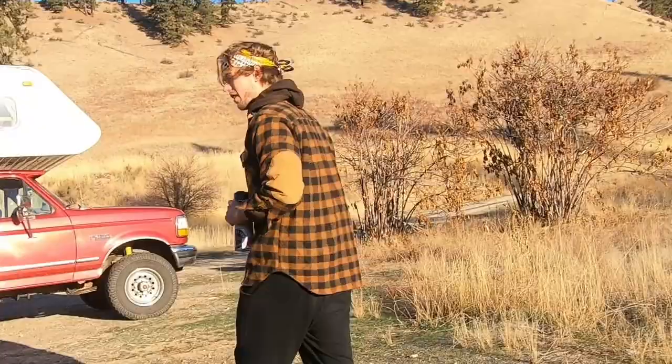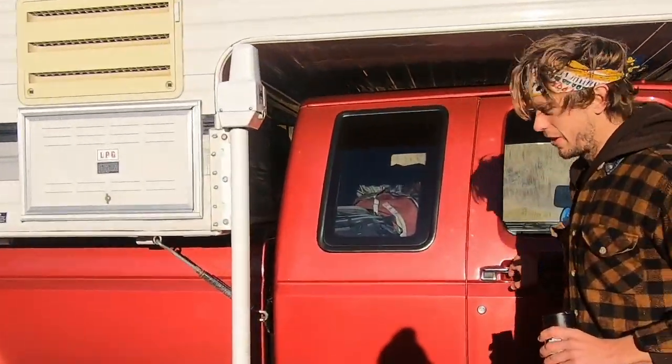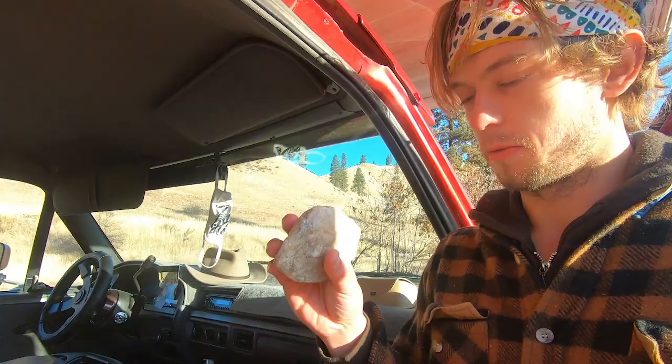All right, so let's check out the other side of the truck, see what we got in here. You can tell we've been off-roading a little bit. She's a little dirty, but it's all right. All right, we got a rock. It's very important. You always want to have a rock. Rocks are good.